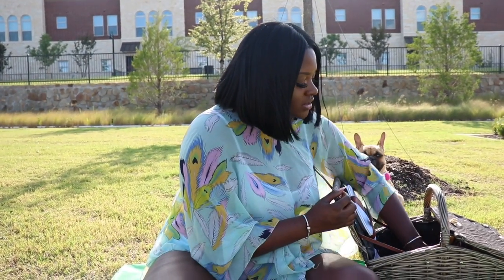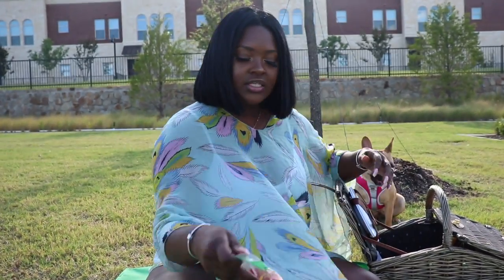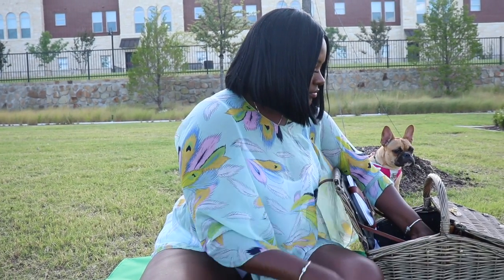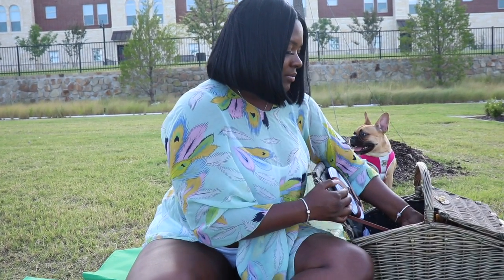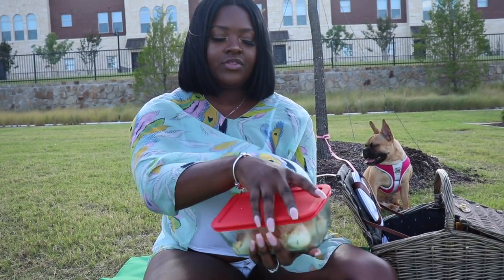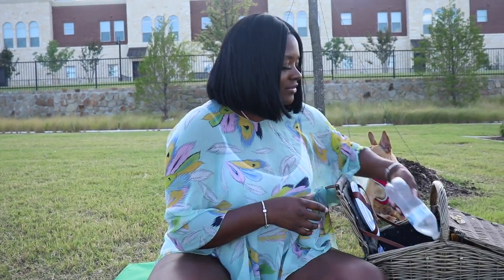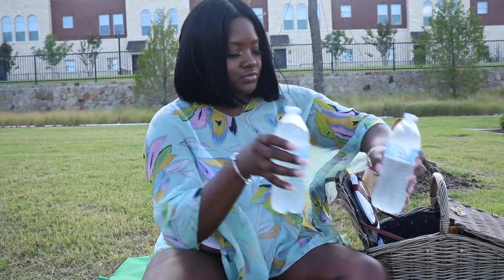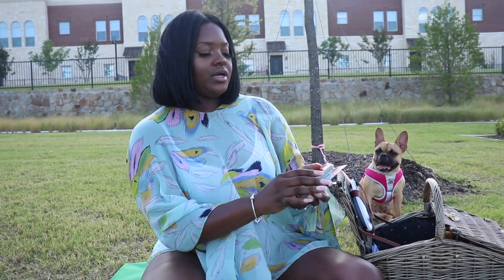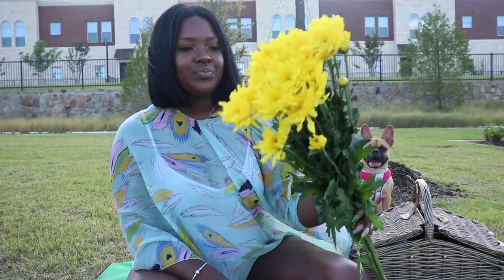After that, we have some little fruit kebabs. These have pineapples and strawberries. And then I also made some deviled eggs. These are some bacon deviled eggs that I got the recipe from one of my girlfriends. And then we have some water bottles. We also have some Uno cards because we're gonna play a little bit of Uno. And he bought some flowers, so these are super cute.